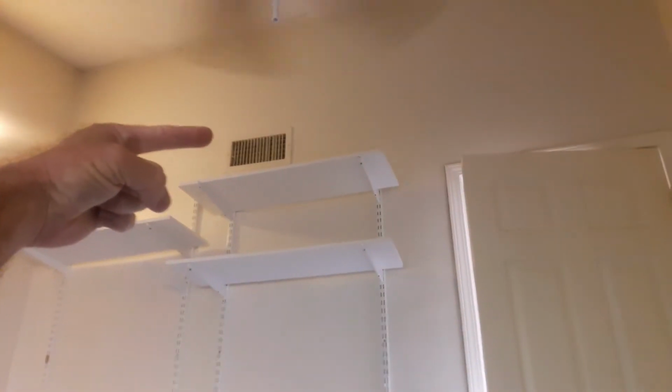So this would obviously be an unhealthy condition. Ingested straight into here, and it resupplies it to all the rooms there.